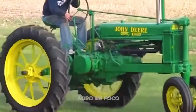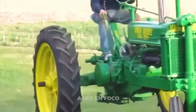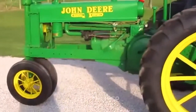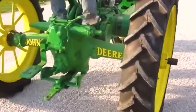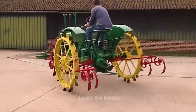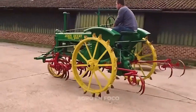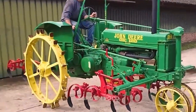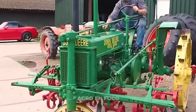Throughout its 17 years of production, over 300,000 units of the Model B were manufactured. But it wasn't just the volume that made it an icon. It was its ability to meet the needs of the small farmer while providing a solid foundation for innovation in the agricultural sector. Even today, collectors and enthusiasts recognize the Model B as a milestone in the history of mechanization. It represents not only an era, but also the spirit of adaptation and innovation that drove modern agriculture.